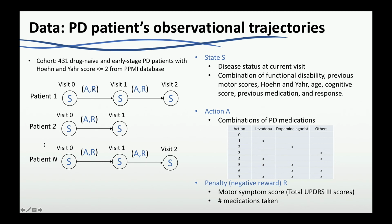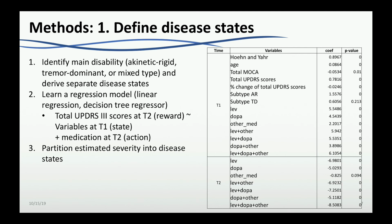The reward here is motor symptoms. Actually, it's a negative reward, a penalty, so we'd like to minimize these motor symptoms as much as possible. We also consider the number of medications as a penalty because we'd like to avoid drug overuse. Our objective is, when a new patient comes in, to infer the disease state and suggest good actions, and then there will be a reward. When the patient visits again, we infer the states, actions, and rewards again. So the method is actually straightforward.